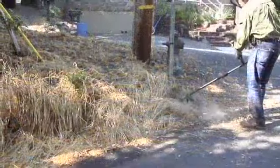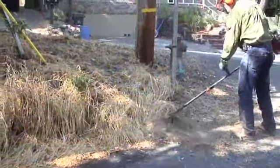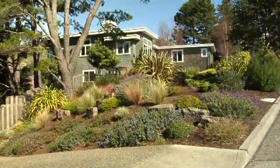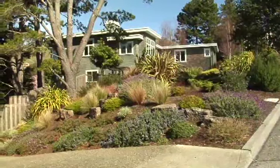Keep all grass and weeds mowed. They readily catch on fire. Keep shrubs near the house low and separated. Make it difficult for a fire to reach your house.